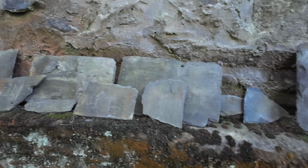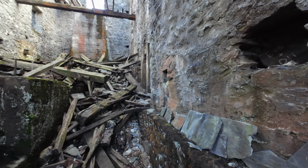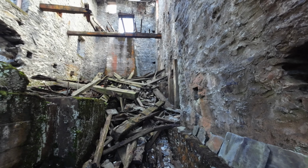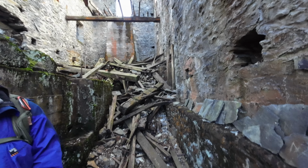People writing their names. Freddie No Mates has been here. That roof's collapsed since I was last here. Yeah, it wasn't complete before, but it wasn't so exposed to the elements. I used to wash them.